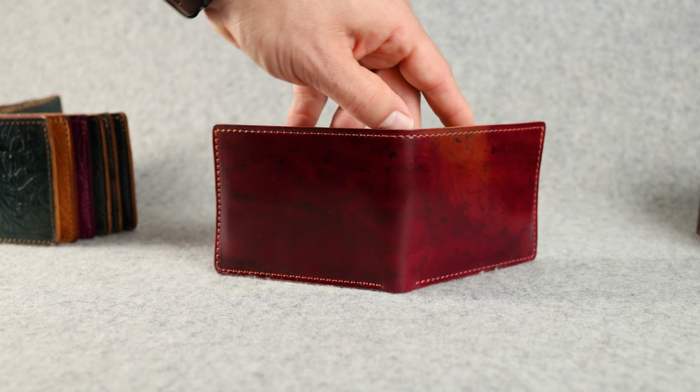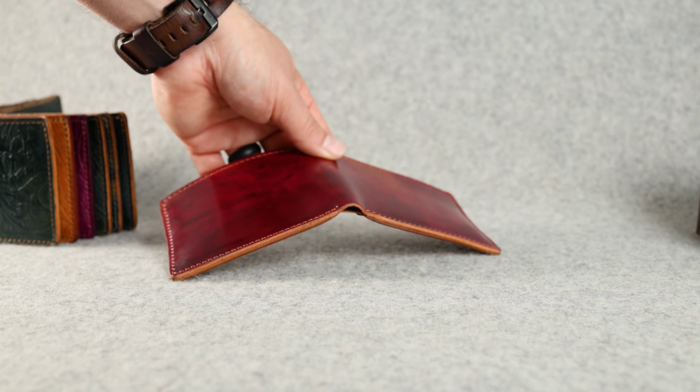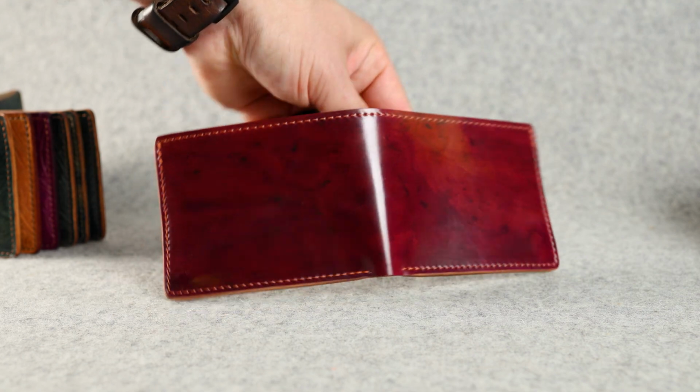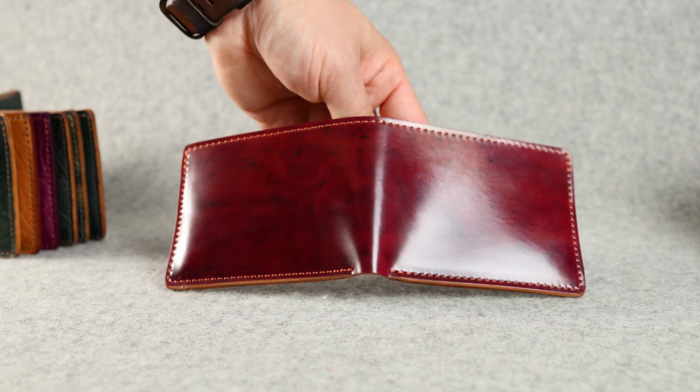Next up is inverted shell cordovan. This is inverted ultraviolet. A lot of people are confused by this one because it's very confusing. The idea for the inverted shell was to get that dye splatter that we normally see on the reverse side of cordovan, but to put it on the shell side of the leather.